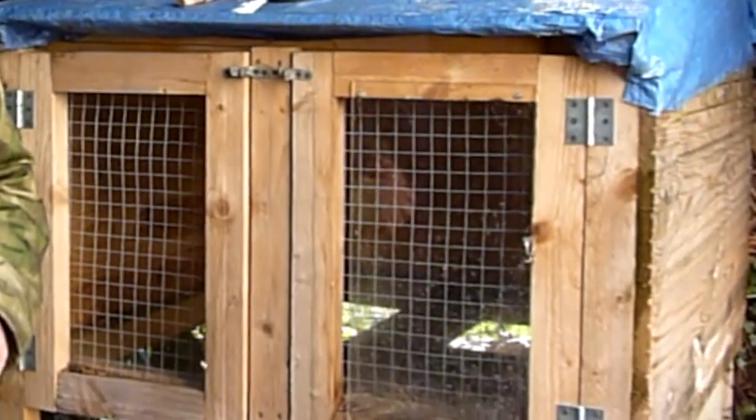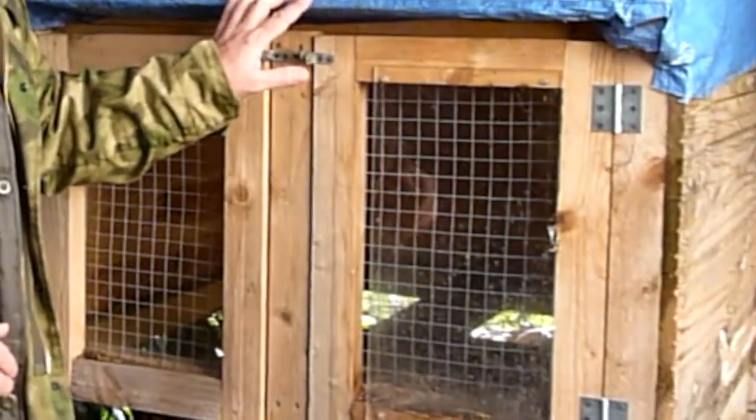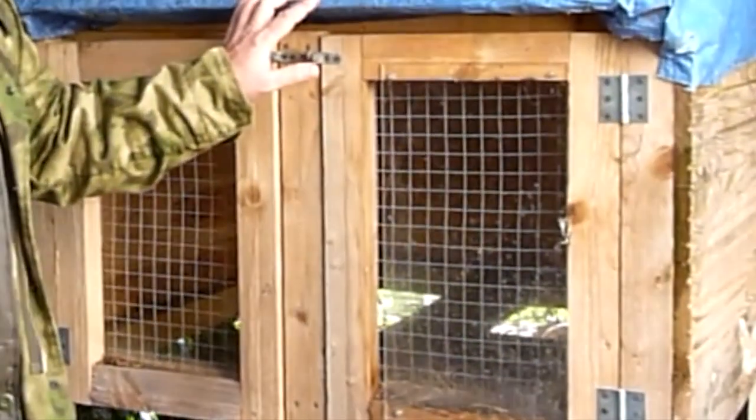12 hours it took. And the thing with this rabbit, he's at least 25 metres away from any other rabbit. He's tucked away in the corner of the garden, and yet he still caught the disease.